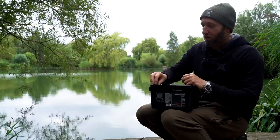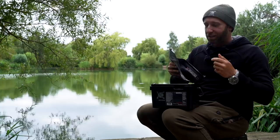Right, okay, well, that's saved me prepping any bait, hasn't it? So that's easy done. Right, let's get some rigs tied, some baits on, and get started.